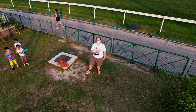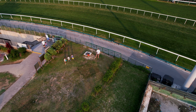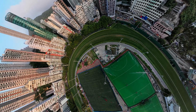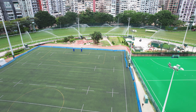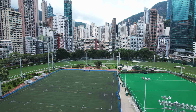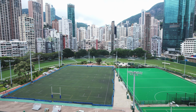The racecourse in Happy Valley was actually built back in the 1840s by the British under the colonial rule. If you have any interest in racing, it's kind of become an international icon, and people who don't know much about Hong Kong know about the racetrack. But for locals, it's more of a status symbol. Being a member of the Jockey Club means that you have a great opportunity to network with people who are in the similar kind of social circle.